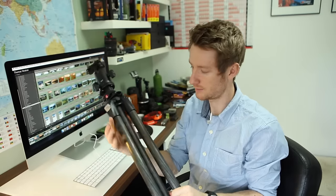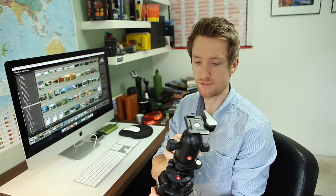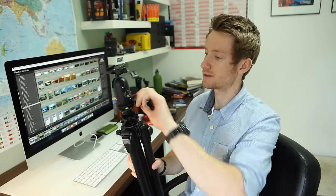My tripod. This is a Manfrotto 055 CX Pro 3. Why it's got such a long name, I do not know. But it's carbon fibre legs with a ball head, which is a 498 RC2. This ball head is rubbish. Don't get it. I'm stuck with it. I'm going to replace it. I'll tell you why it's rubbish.